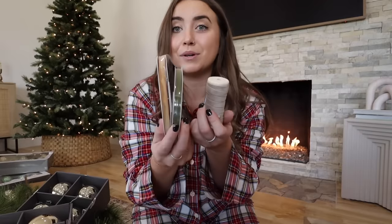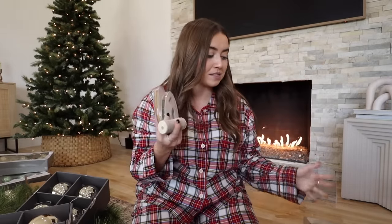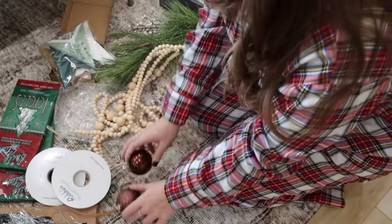And lastly, I just got a bunch of velvet ribbons to potentially tie little bows on different tree branches. So maybe this would be a good substitution for other things I've had in the tree in the past. So we're just gonna get started. I also got these ornaments just as an alternative. So we'll see if I end up liking these or returning those.